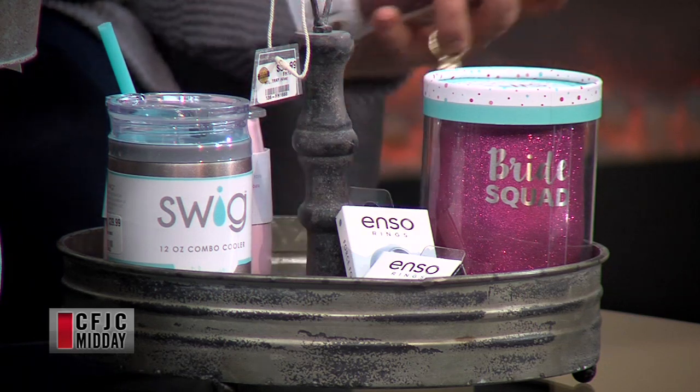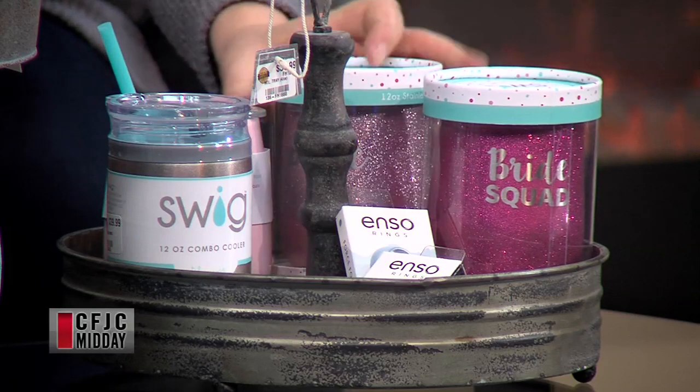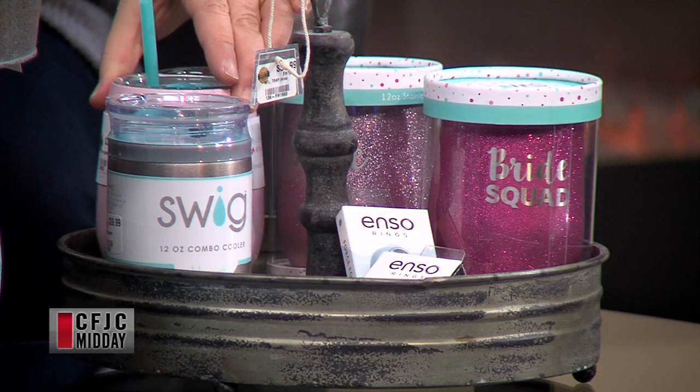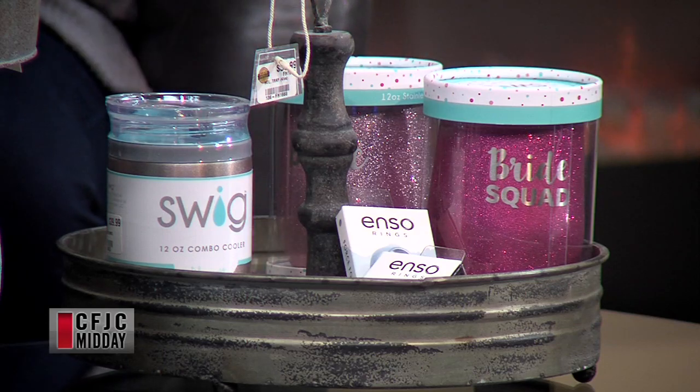We've got this one that's like the bride one, and then there's the bride squad, so those are great gifts. And these are double walled, they're dishwasher safe, and they are, oh my gosh, I can never remember. So cold up to 9 hours and hot up to 3.